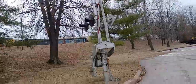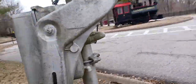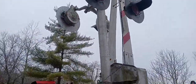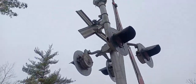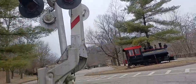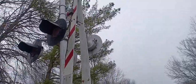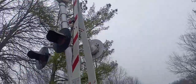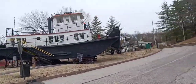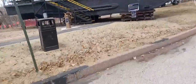So this crossing has a WRS gate mechanism, a wishbone, some USNS lights, incandescents, a bracket, and also a bracket made by USNS, what is it called again? I forgot. I think some safe train gate lights and a USNS teardrop bell. Here's the towboat. And then after this, we're gonna wrap up and end the video.